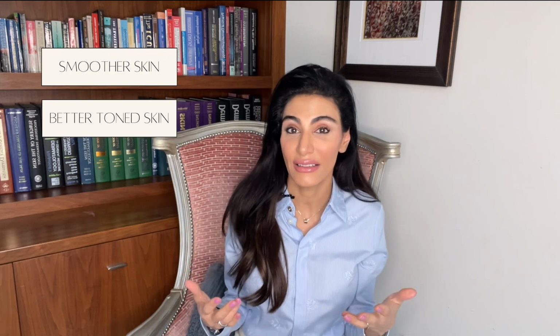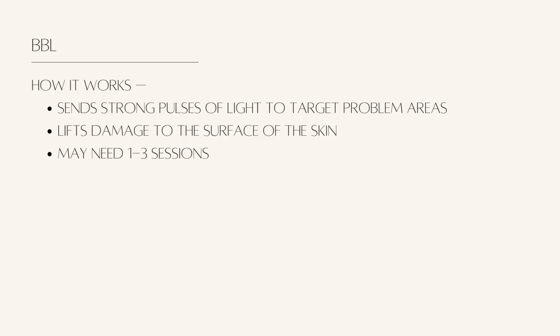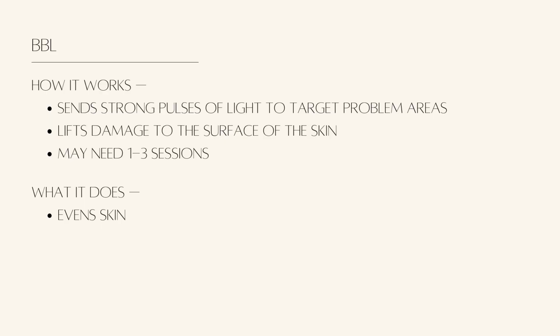Now, if you've got a lot of sun damage, then you may need 3 sessions, and you can do 1 session every 2 to 4 weeks. It does so much for the skin. It cleans up the weathering and just makes the skin look more even and makes the pores appear smaller. Just the quality of the skin is so much better when you clean off that weathering and sun damage.